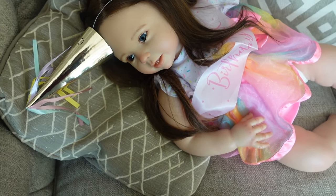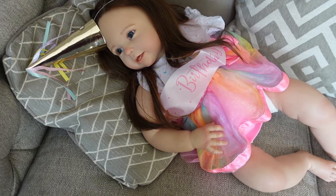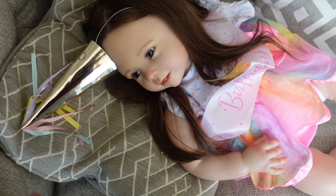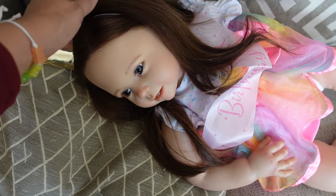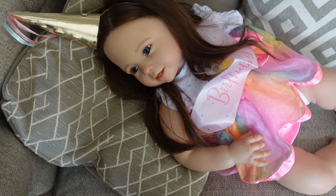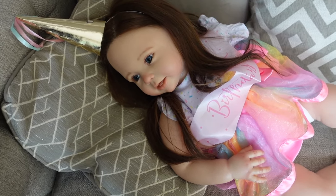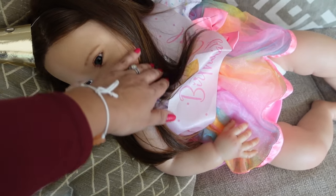She feels very sick right now, so I am going to change her into her pajamas and we are just going to watch a movie. It's so sad that she got sick on her birthday. The birthday is like the worst day to get sick on. I'm just hoping she starts feeling better. If not, I'm going to take her to the doctor tomorrow.